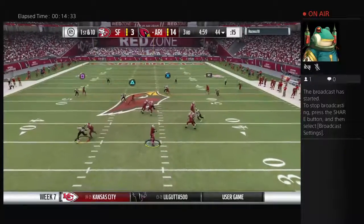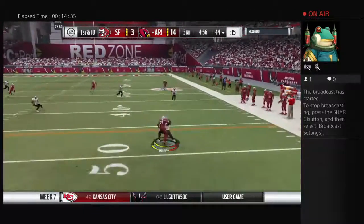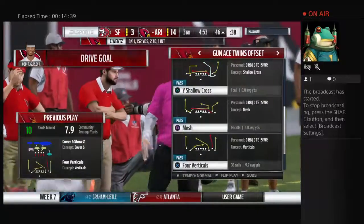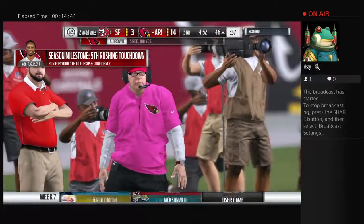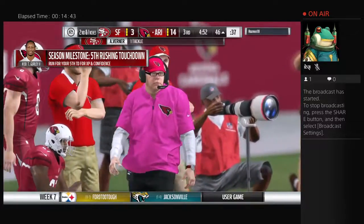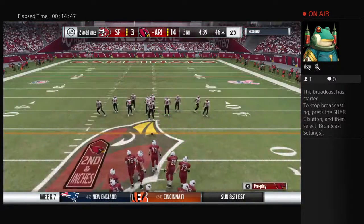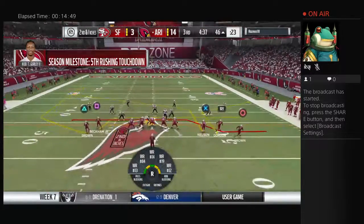On 1st and 10, here's Wentz. And a quick throw here, that's complete. And he'll take it down shy of the 45 at the 46. That one good for 10 yards. And it'll be 2nd and very short. Completed pass play. Now let's see if they go back to the air or to the ground.